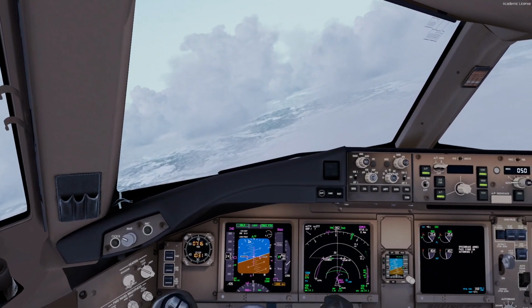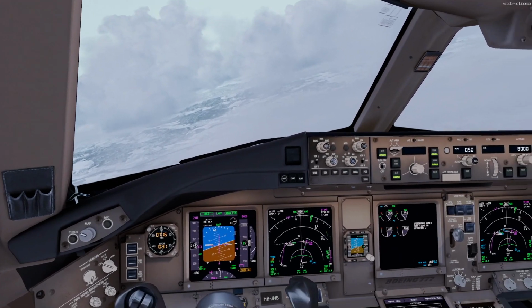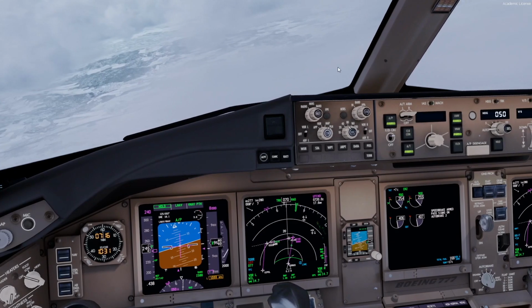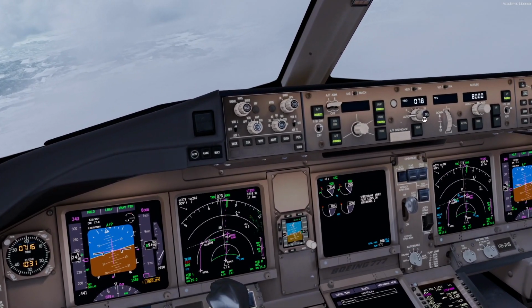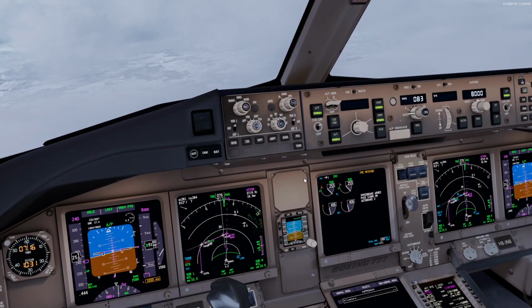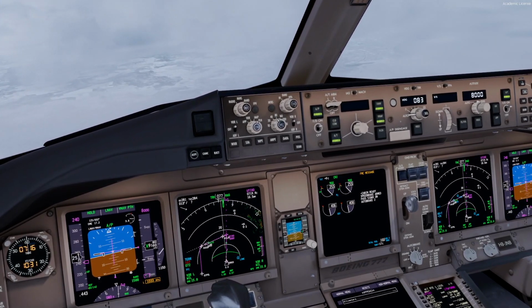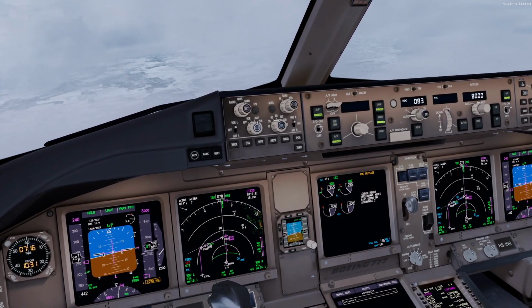Right, and from the charts today, I learned some rather interesting things. First of all, we are only allowed to use idle reverse thrust down on the runway, which is quite a common thing for European airports, and I think we can handle it. Runway 34 is the longest one, at 3,700 meters, so plenty of space. We should be fine. I should be good to handle this.